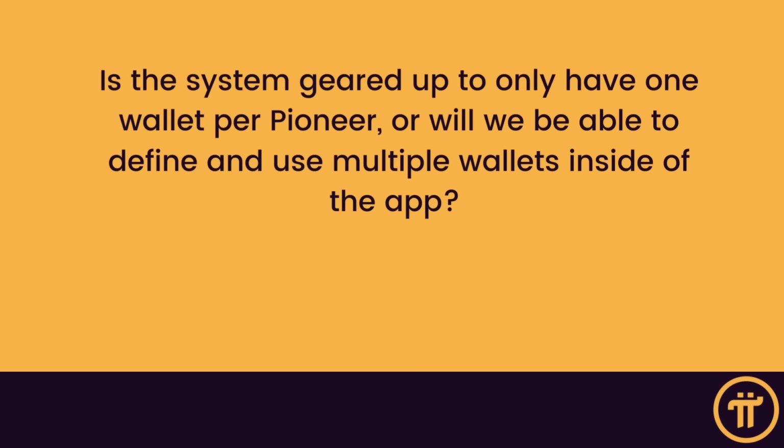Is the system geared up to only have one wallet per pioneer, or will we be able to define and use multiple wallets inside of the app? The initial preference we have is to just have one for simplicity, but in the future we can have multiple if we want. Historically, we initially had a different layout for passphrases and keys. One of the reasons we changed to this new system that uses passphrases is because with the same passphrase you can have multiple wallets, and you don't need to have multiple private keys. You can have multiple Pi wallets. You can even have Bitcoin wallets if you want.